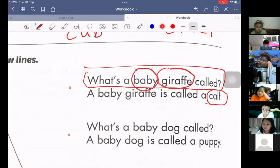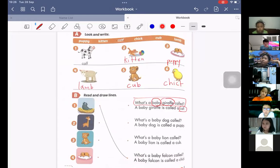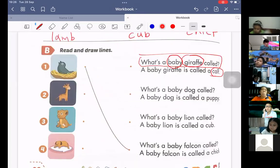And I think it's also the same with a cow, right? A baby cow is also called a calf as well. And look at number one. Go to Nicha. Can you look at number one here?